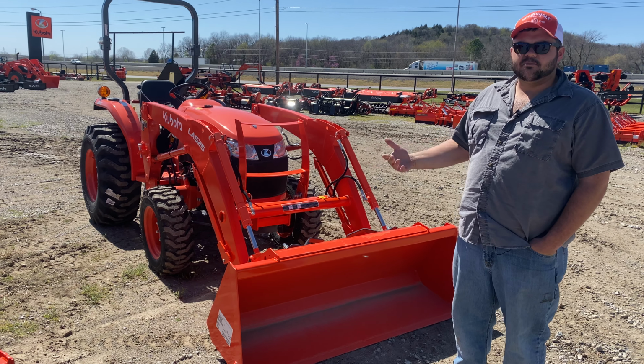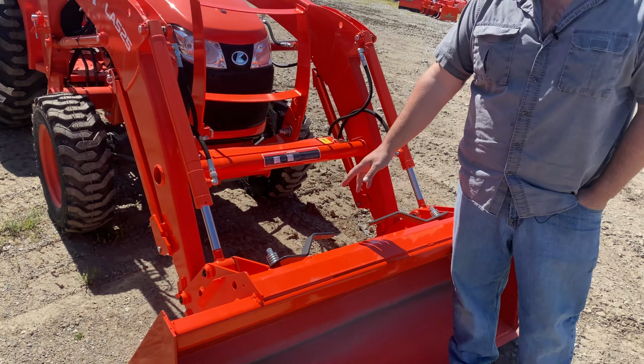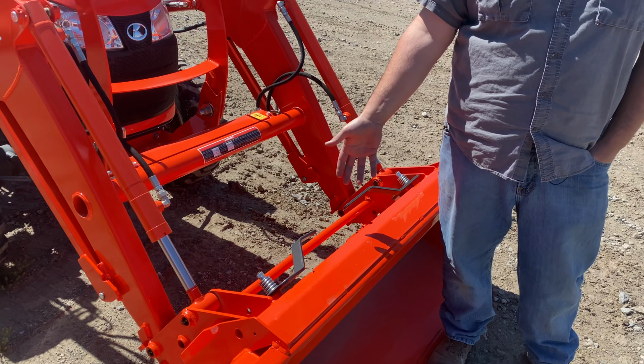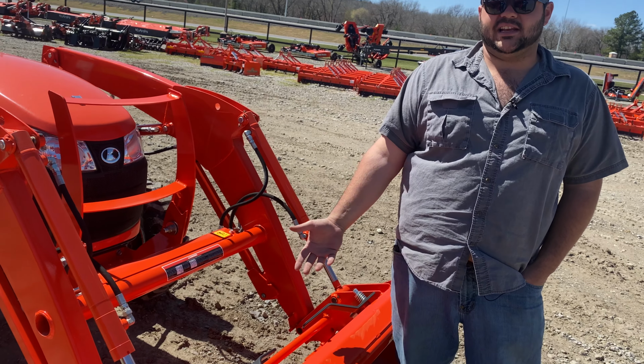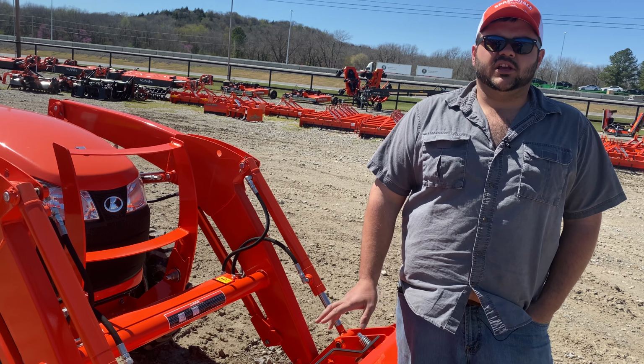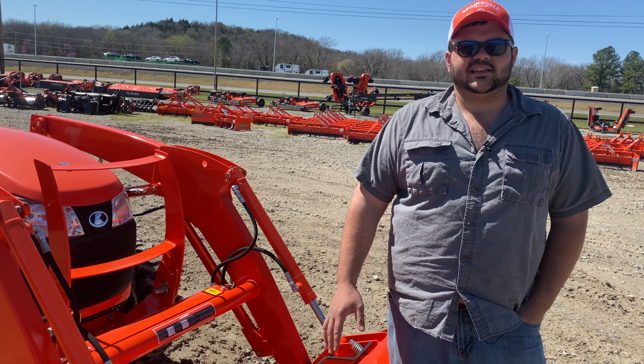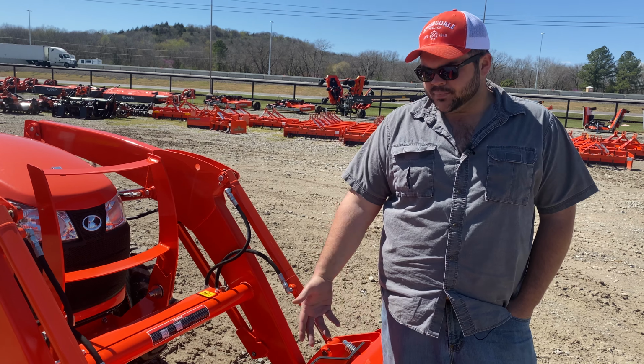And a couple things to point out is a skid steer quick attach. Any implement that's got a skid steer quick attach, you're going to be able to fit 95% of the implements that are out there. It's not proprietary, so you could go aftermarket, or if you've got a brother or cousin or a neighbor that's got an implement they're not using anymore, you could put it on this machine.